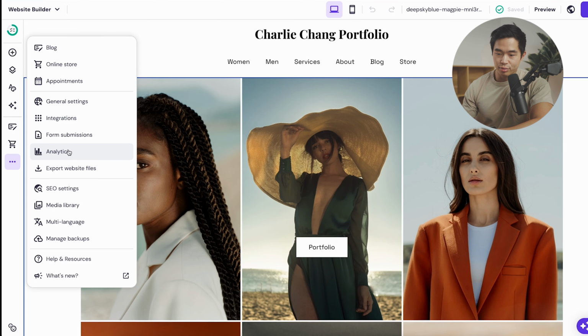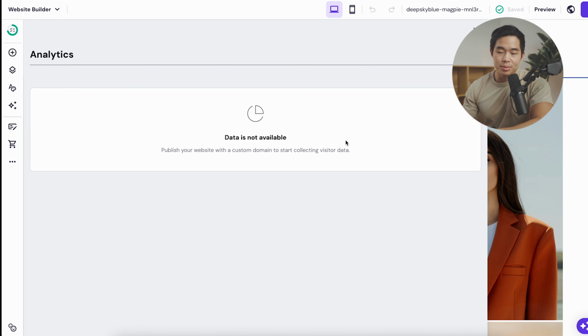Let's go to analytics right here. Since this is a brand new website, there's not going to be any data available at the start, but as you build your website, once you publish it and have people start coming to it, you'll see a bunch of different analytics here, like where visitors are coming from. So I recommend checking this out once your website is published and up for at least a few days.